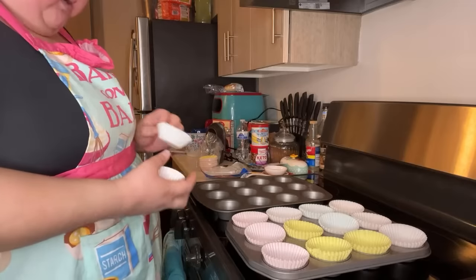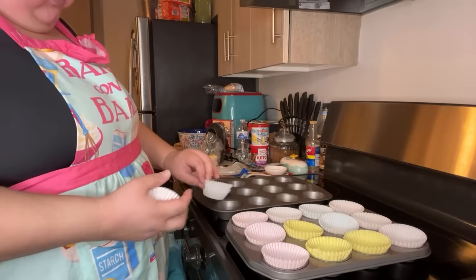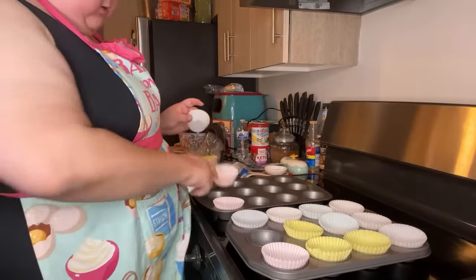Aww. Oh, that's the thick one. Actually, let me put two on the thin one, one on the thick.